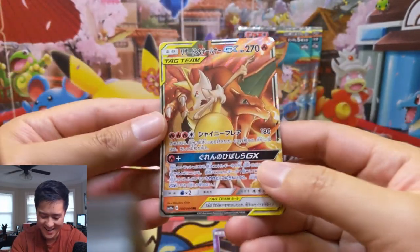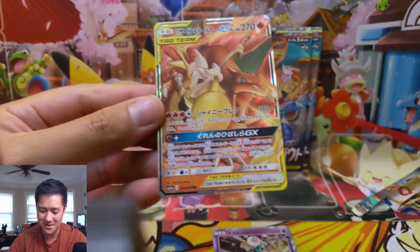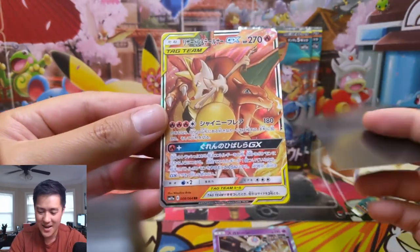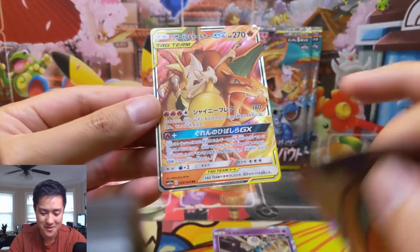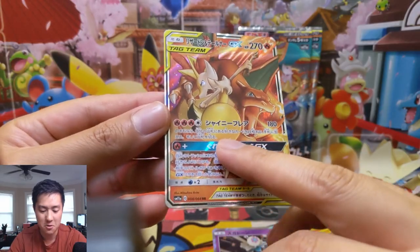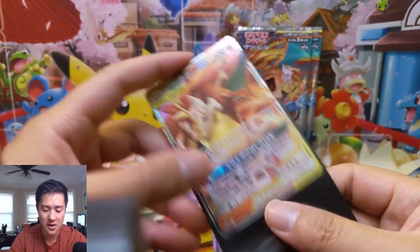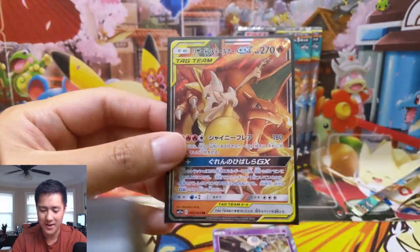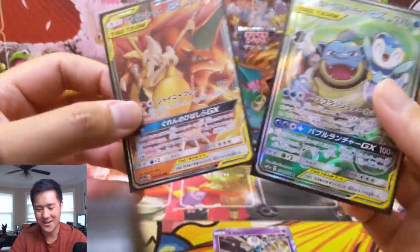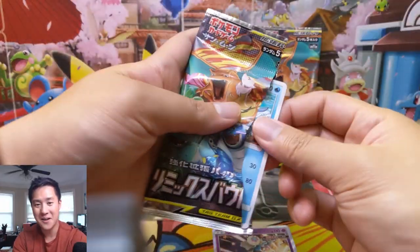Oh my gosh, this box is insane. We got the Charizard, this is the Blastoise tag team as well. And this card's really, I think it's some kind of flame pillar thing, 180 damage, and basically tutor up any two cards. I don't remember what the GX does, but I think that was pretty good as well. So, oh my gosh, we are getting all of the best pulls from this set in just half the box so far. We still have another half box.